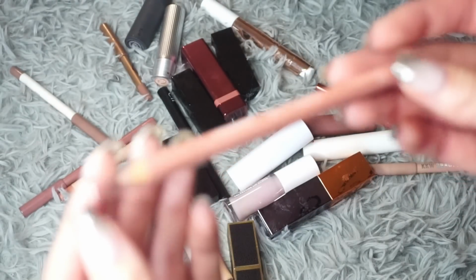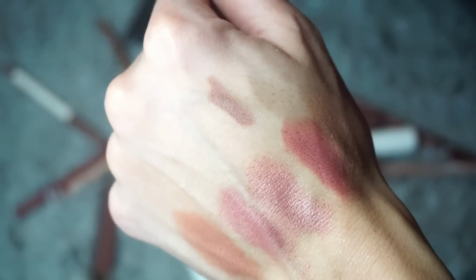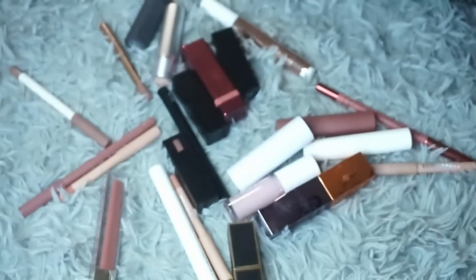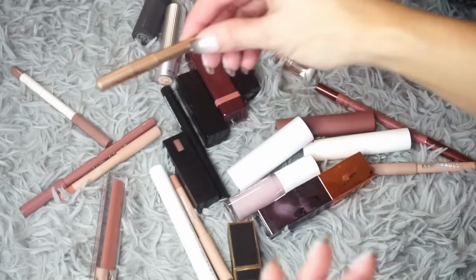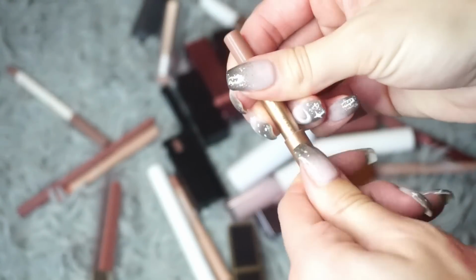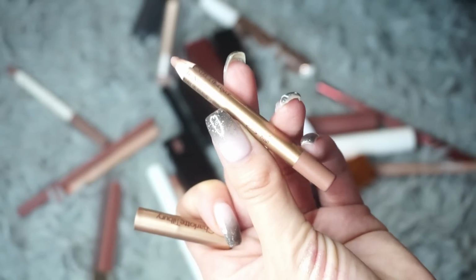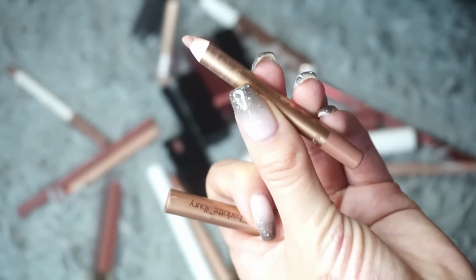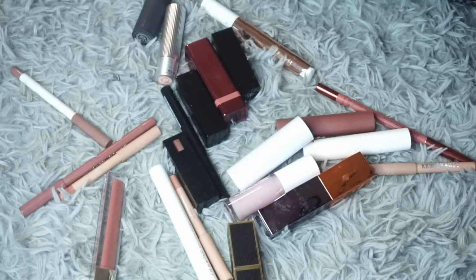Another one from Tower 28, their lip liner in Work of Art. I've actually been wearing this pretty much all this week, so I'm actually going to keep it. It's a nice nude, and I like it. This is my lip liner I've been wearing this week, so I definitely want to keep that one. I do see this little tiny baby lip liner from Charlotte Tilbury, and this is Iconic Nude. This is my absolute favorite lip liner, and I will keep on keeping on until I can't keep on no more. So that's a holy grail. Definitely have to keep that one.